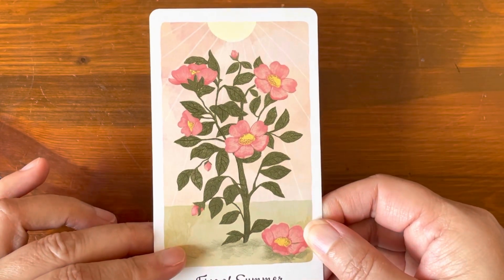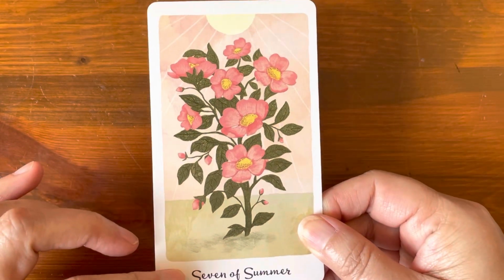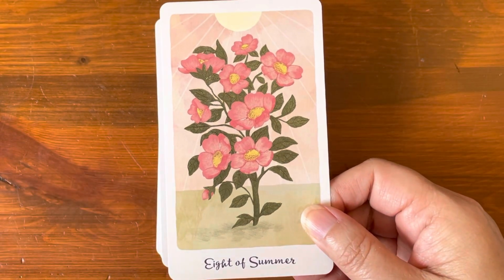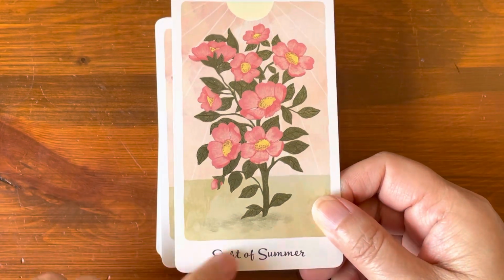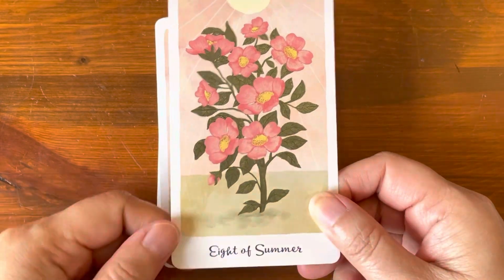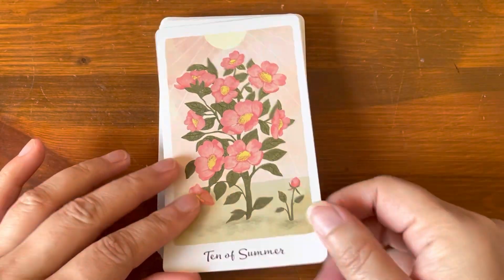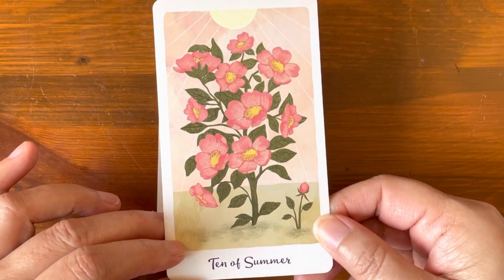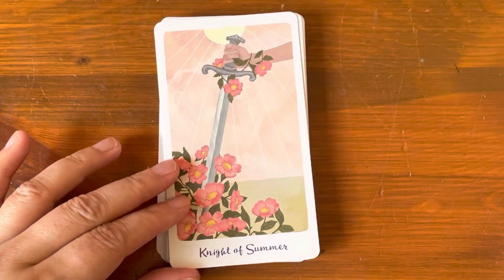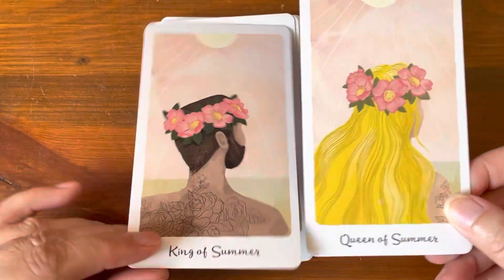So beautiful floral photos by all pips, so it's gonna be hard to read. So maybe I would use this deck if you're trying to figure out the season, and then the number, if you need a number, like how many weeks, 8 weeks or 8 weeks in the summer. That's how I would probably use this. This is coming to me, 9, where you need numeric clarifiers. Unless you really know your tarot, then you can read Page of Summer, Knight. See how it has the sword? Queen and King. Beautiful.